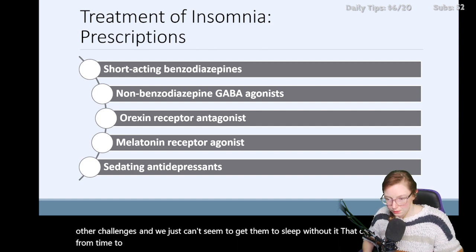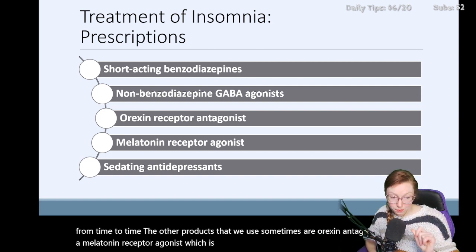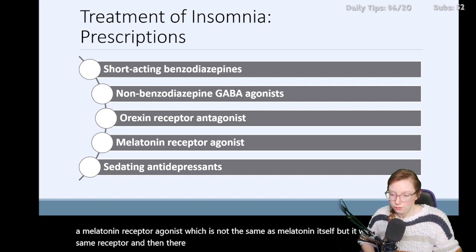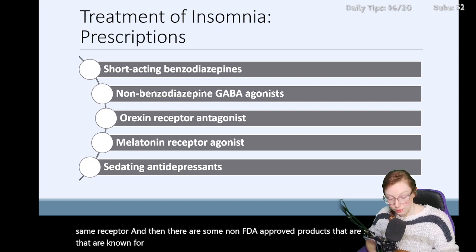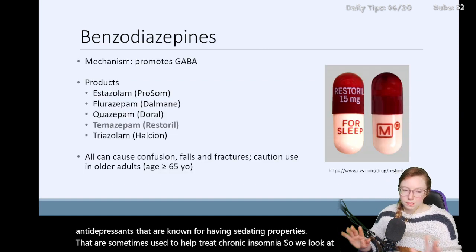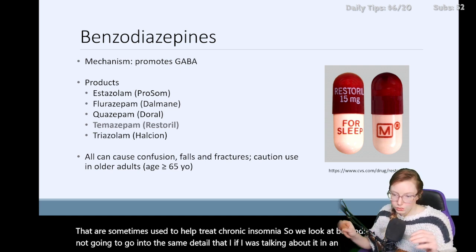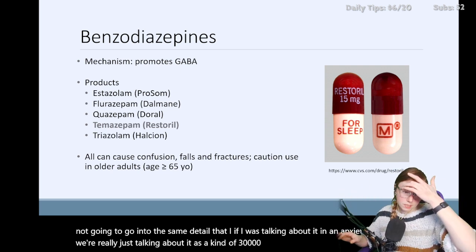The other products that we use sometimes are orexin antagonists. We have a melatonin receptor agonist, which is not the same as melatonin itself, but it works on the same receptor. And then there are some non-FDA approved products that are antidepressants known for having sedating properties that are sometimes used to help treat chronic insomnia. So we look at benzodiazepines. I'm not going to go into the same detail that I would if I was talking about it in an anxiety context, but we're really just talking about it at a kind of 30,000-foot level: how is it used in sleep?